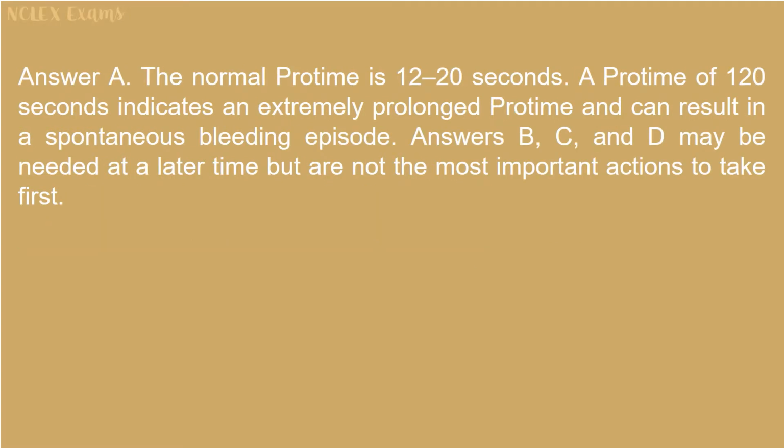Answer A. The normal pro time is 12 to 20 seconds. A pro time of 120 seconds indicates an extremely prolonged pro time and can result in a spontaneous bleeding episode. Answers B, C, and D may be needed at a later time but are not the most important actions to take first.